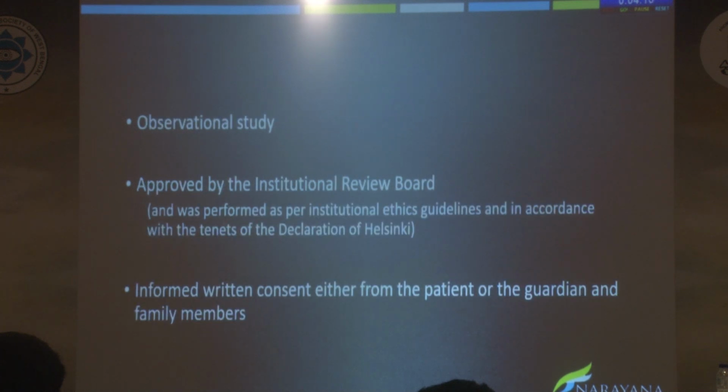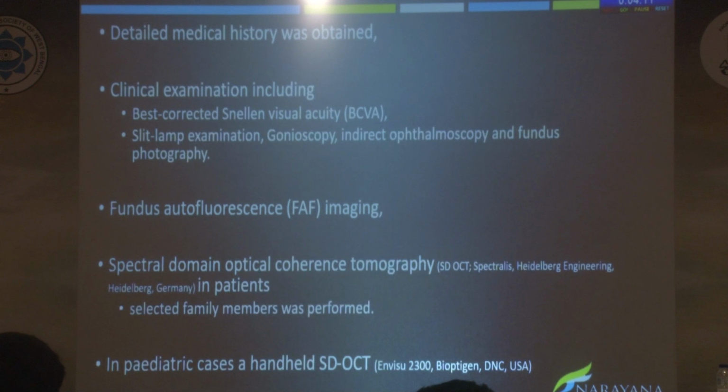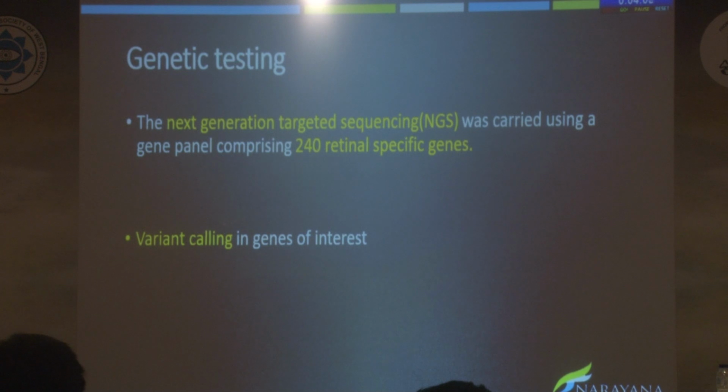So ours was an observational study where we recruited 100 patients in the age group of 5 to 65 years. All patients underwent comprehensive eye evaluation including imaging, and electrophysiological tests were done wherever required. Coming to the genetic testing, we used next generation targeted sequencing using a 240 retina specific gene panel, and variant calling in genes of interest was looked into.